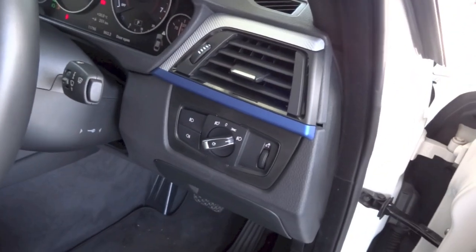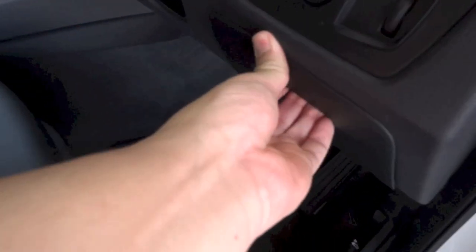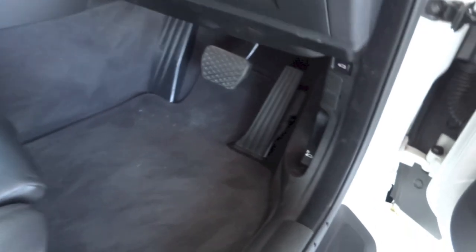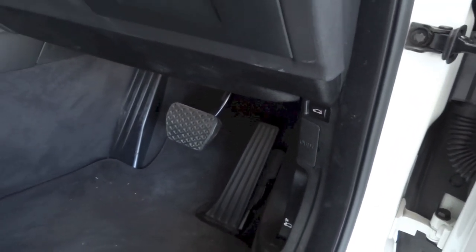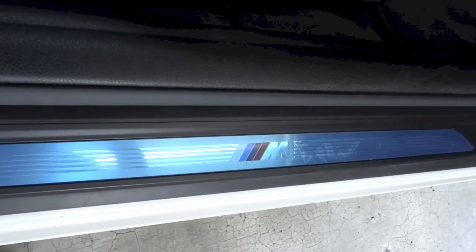To the right of the headlight switch, you do have the lever to adjust the brightness of the interior at night. And down below, you do have some storage. Just above the bonnet release lever, you do have the button to pop open the boot lid. And you do have M door sills for this car.